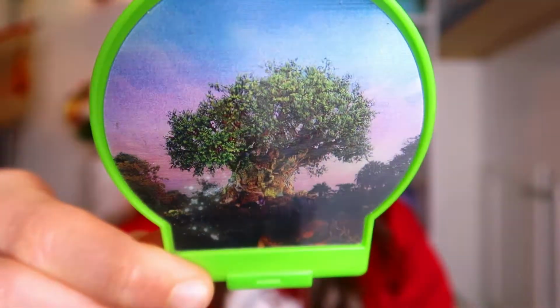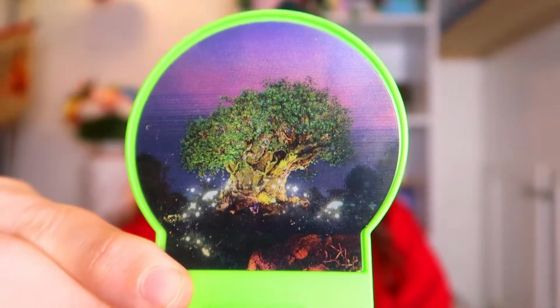And then the back of this one is just the Tree of Life in the day and nighttime. But yeah, this was the only Lion King one I was able to get. They also had Simba. They had Simba, Timon, and Pumbaa, and the only one I could find was Timon, and we did get a duplicate of Timon.